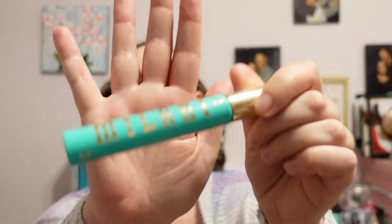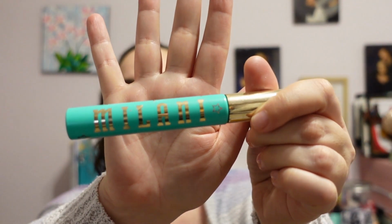Then I have a mascara. This is the Milani Highly Rated Lash Extensions Mascara. This just got old and dried out, so I did have to replace it. This was fine. I don't know that I would repurchase it again. It wasn't anything fantastic. I felt like it was a little too clumpy for my personal taste.